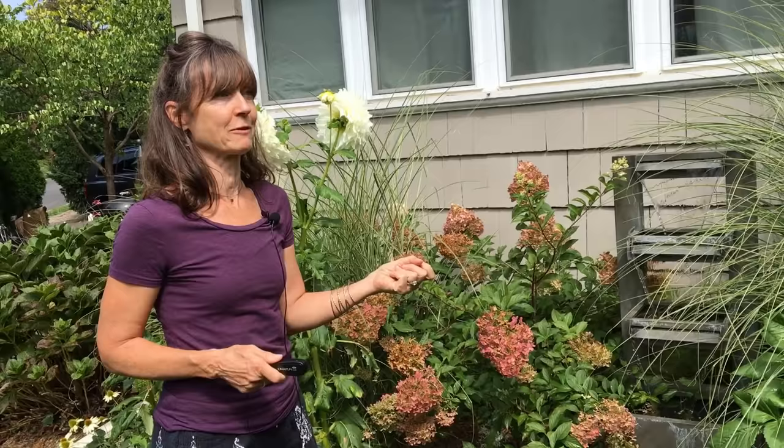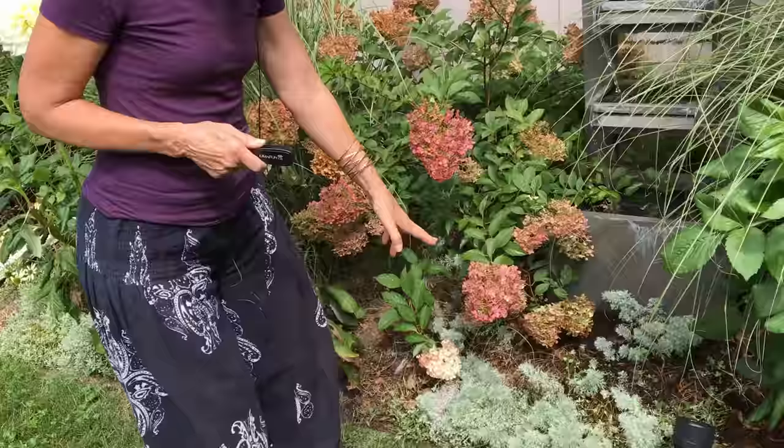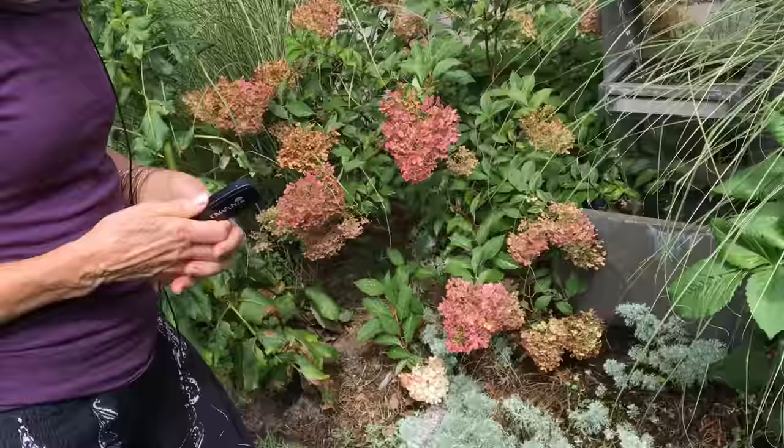So down here is Artemisia Powis Castle, and they're not doing so great, I think, because it's so wet. And also, Yulia, you were saying that it doesn't like, it's another highly trafficked area.